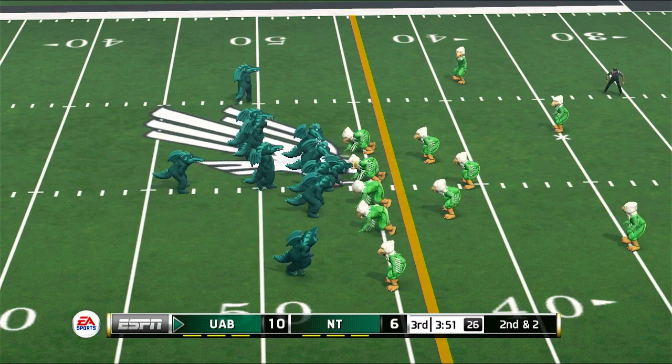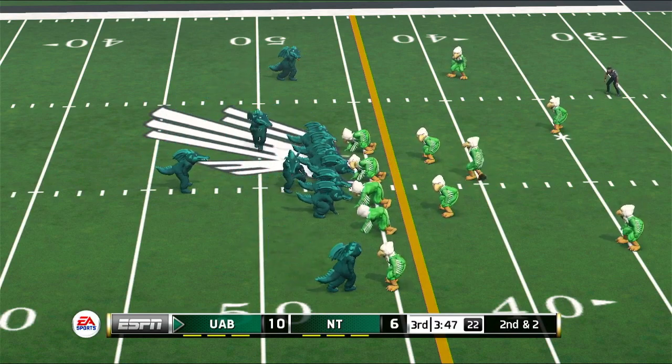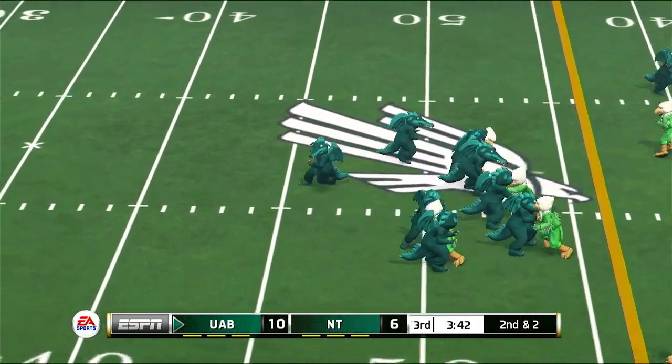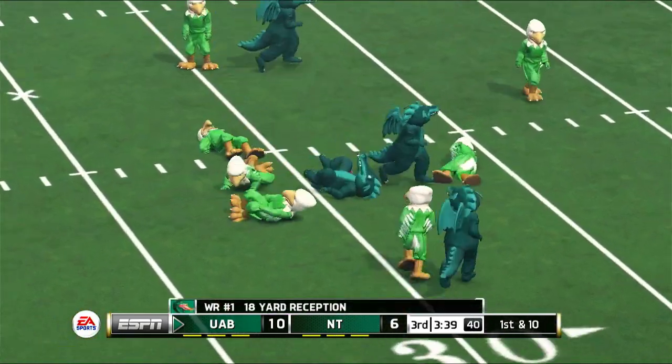Double tight. Four down. Mike 35. Ready. Motion. Easy. Buffalo. Hot. He's taken down at the 29.